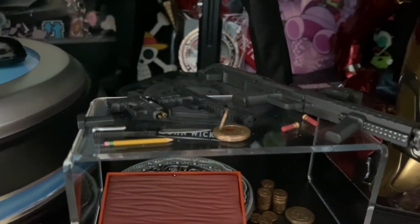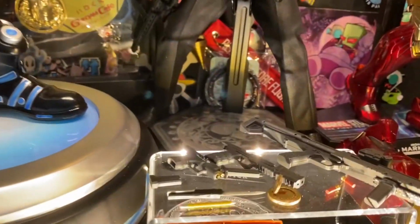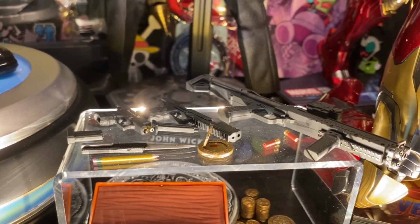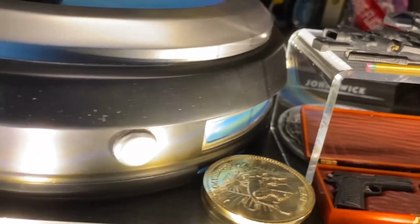God, this motion sensor thing is so annoying. Hold on, let me wait a bit. Wiggling. There we go. I might have lost a pencil or two when I accidentally bumped into the shelf and it flew somewhere below. It's so tiny but cute.